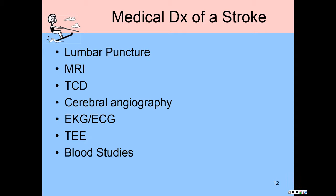A common cause of stroke is the narrowing of the carotid artery, carotid stenosis, which is usually the result of cholesterol deposits along the wall of the blood vessels. The condition can also be diagnosed by a test called a carotid duplex, which again uses sound waves to evaluate blood flow through the blood vessels.